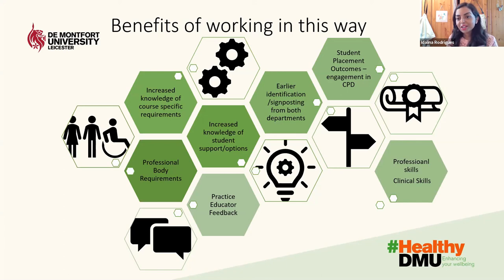As you can imagine, and as everybody is experiencing at this time of huge change, the university is constantly working to make sure the facilities and the things that are available are right. So the Healthy DMU website is being updated, things are being added given the current context. Actually, it's really helpful to be able to identify things early and be able to signpost those to our students. And I know that working with Rachel will give me the most up-to-date knowledge that I can share with my students.